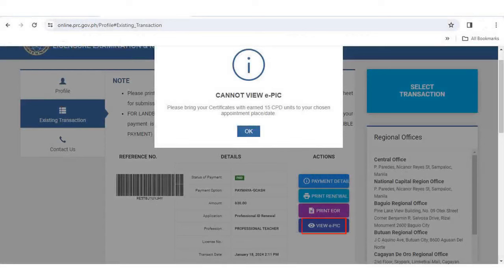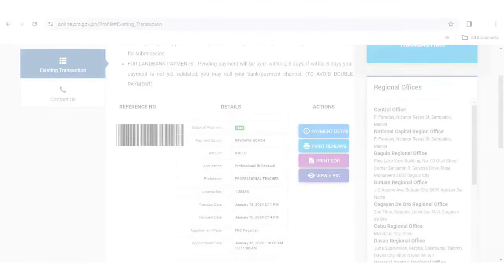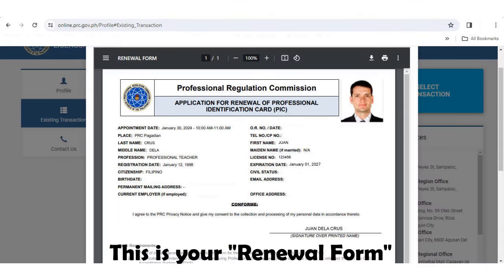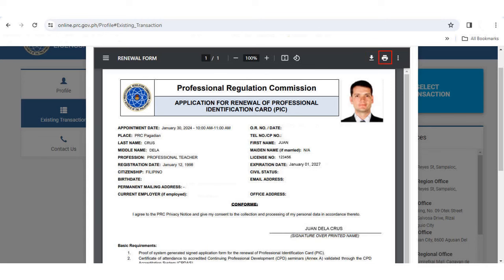And if you try to click the view e-pic, this will pop out. And if you click the print renewal form, this will pop out. This will be now your renewal form. You may click here if you want to download your renewal form, or you may click here if you want to print it. And after printing your renewal form, don't forget to sign here for your signature.